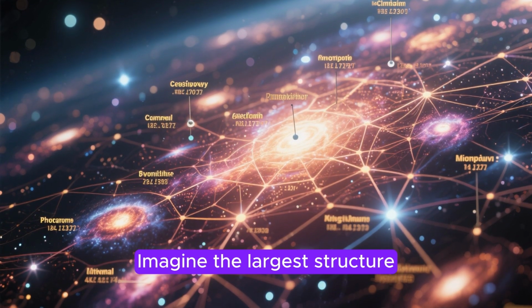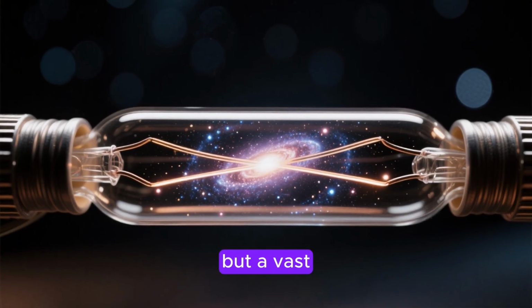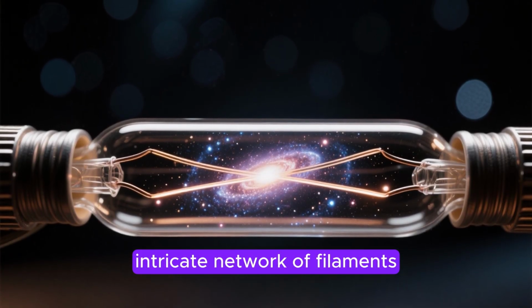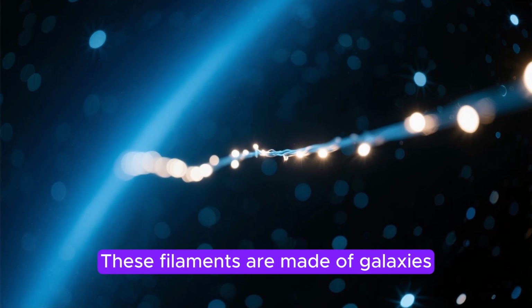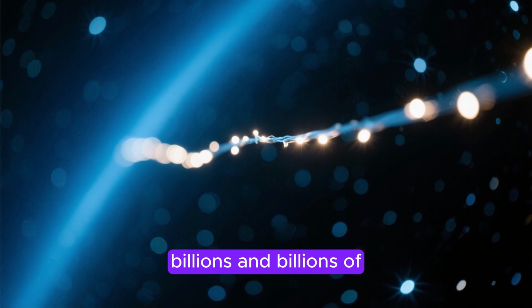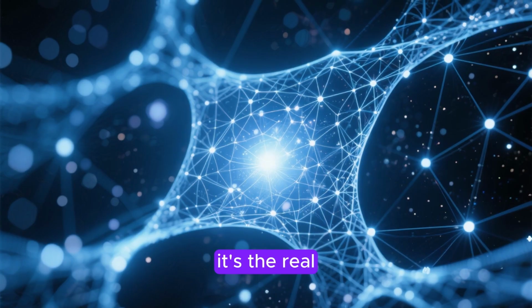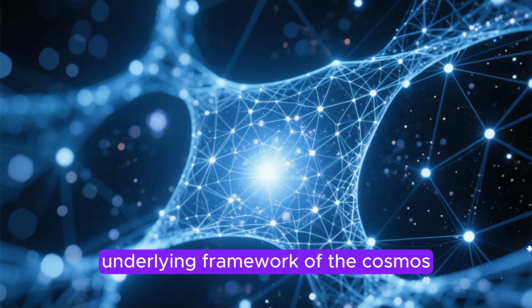Imagine the largest structure in the entire universe, not a star, not a galaxy, but a vast, intricate network of filaments. These filaments are made of galaxies, dark matter, and gas, and they stretch across billions and billions of light years. This isn't just a metaphor. It's the real, underlying framework of the cosmos.